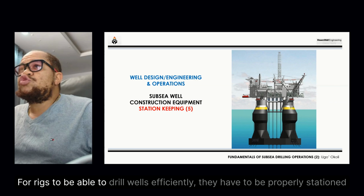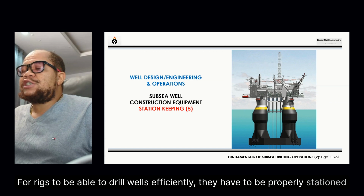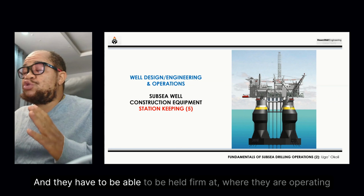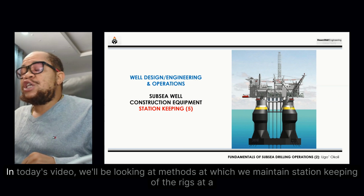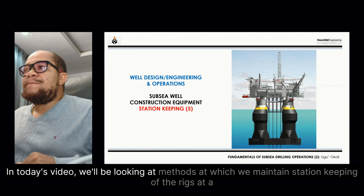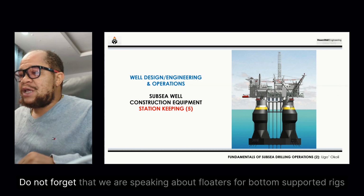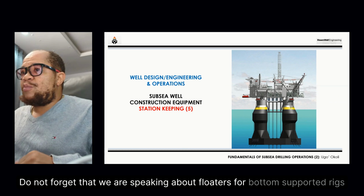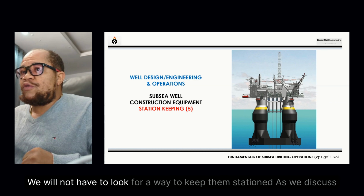For rigs to be able to drill wells efficiently, they have to be properly stationed, and they have to be able to be held firm where they are operating. In today's video, we'll be looking at methods by which we maintain station keeping of the rigs at a particular location. Do not forget that we are speaking about floaters. For bottom supported rigs, or rigs that sit on bottom, we will not have to look for a way to keep them stationed.